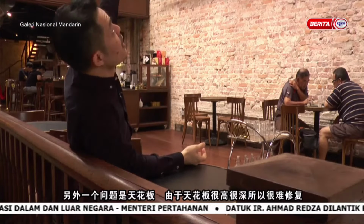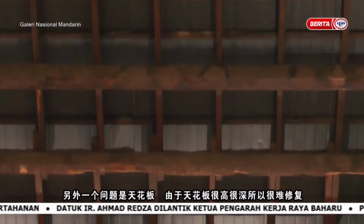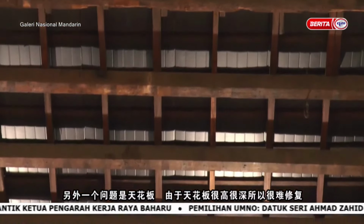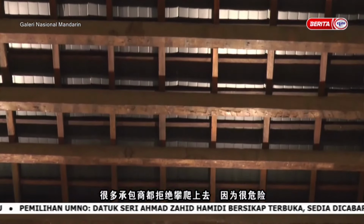Another thing is the roofing. The roofing is quite hard to maintain because it's quite hard to get on top of it, and it's quite steep. A lot of contractors also didn't want to climb because it's quite dangerous to do it.